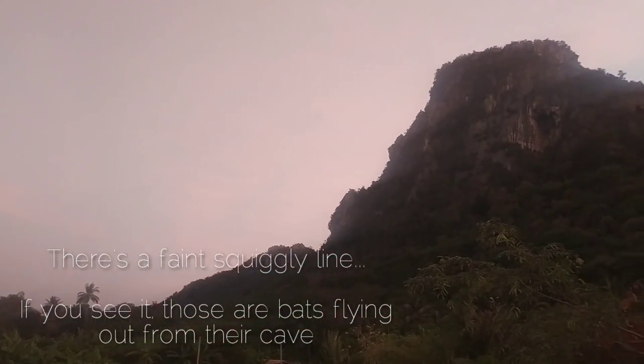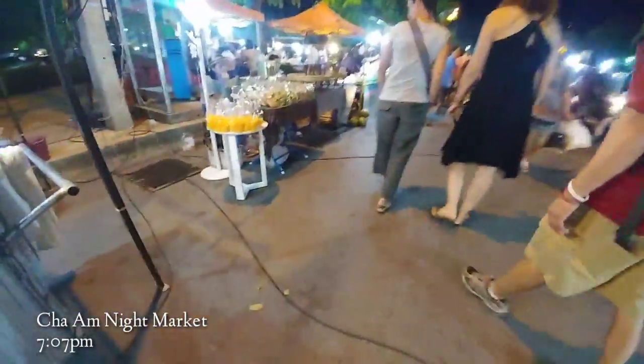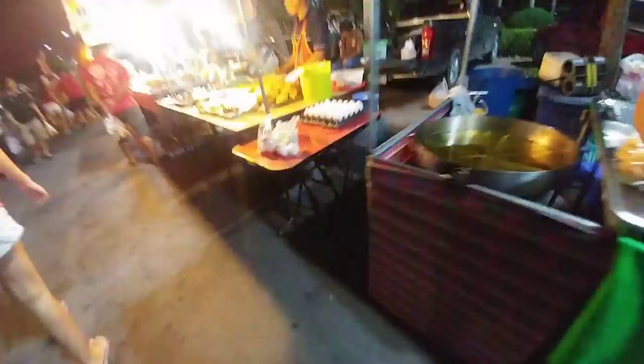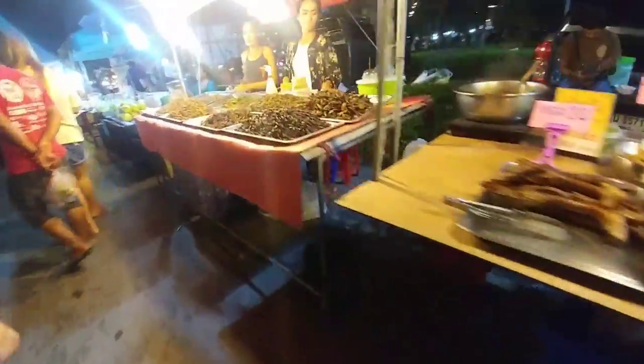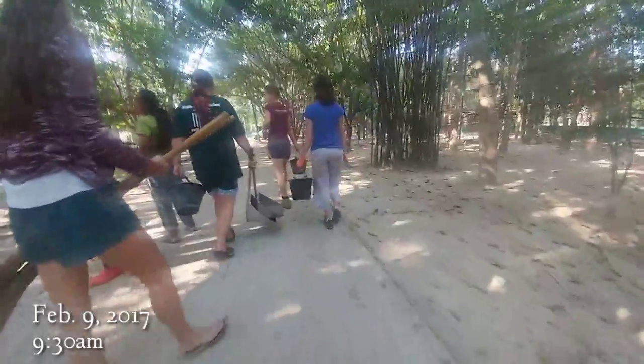Now, if you could see the squiggly line, yes, those are bats flying out of the cave. Ooh, now at this night market, this food was cheap and it was good. And then I just really fell in love with drinking coconut juice, like everywhere. Fresh coconut juice, as you can see me drinking here. I probably drank like two more after that because it was delicious.